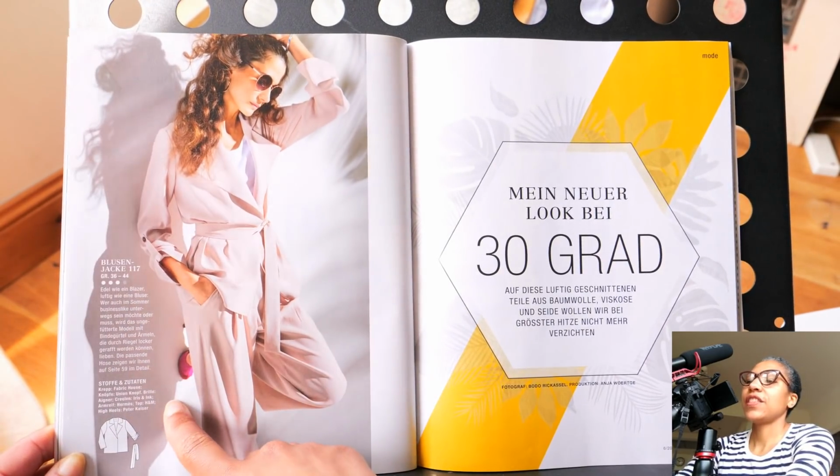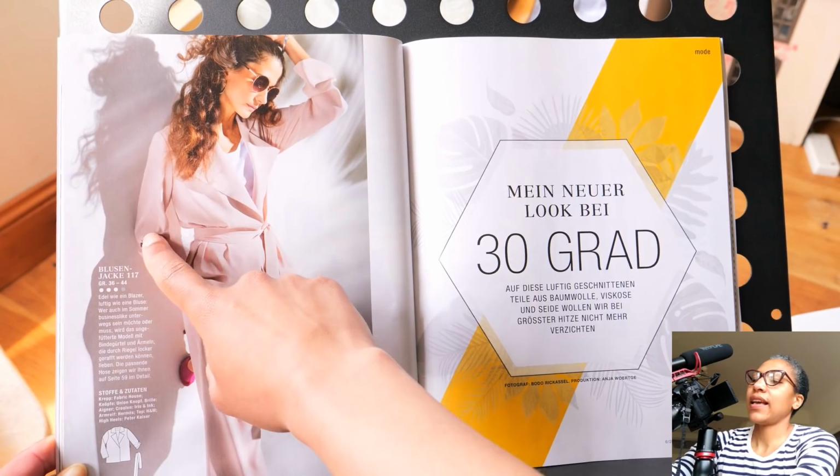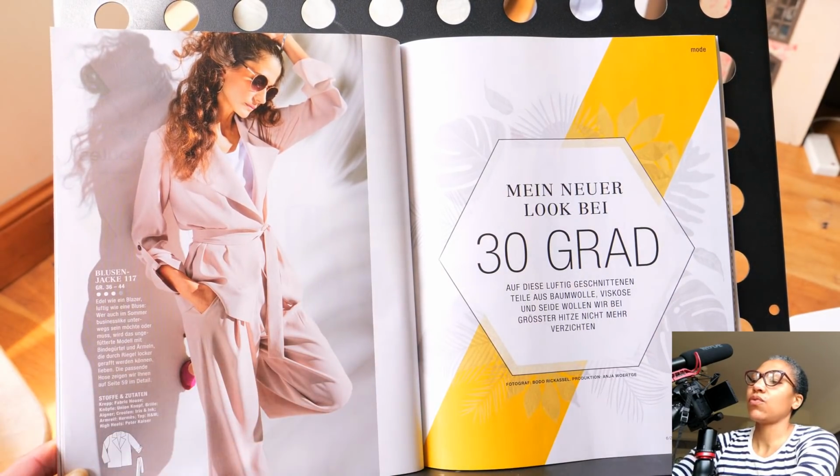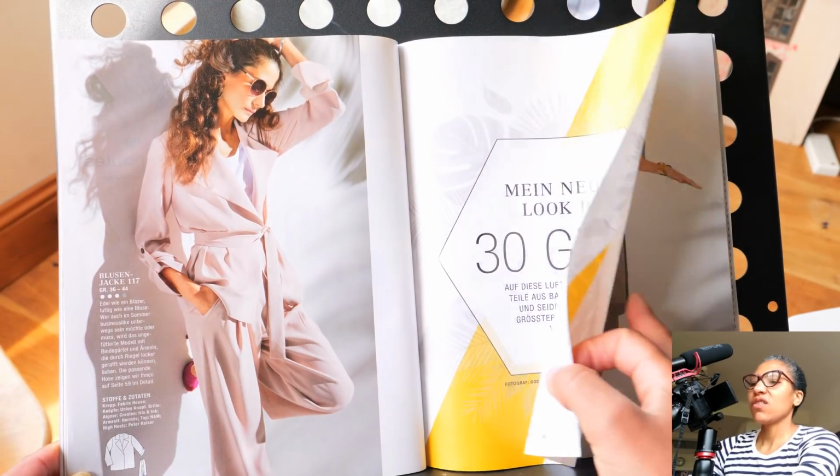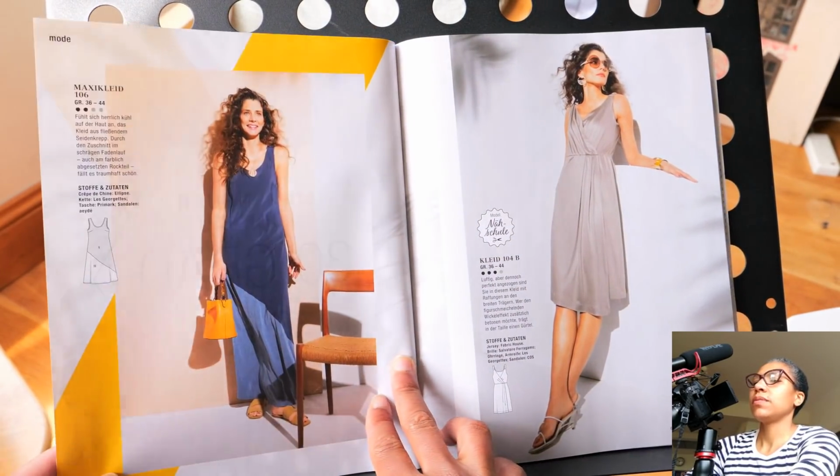But it's a simple enough jacket. I like the tabs, the roll tabs, to just keep it rolled up without having to roll it up. I think it's nice. Not top of my sewing list, but yeah.